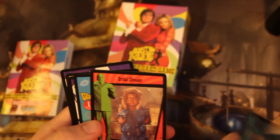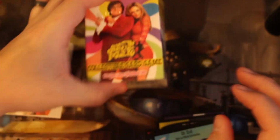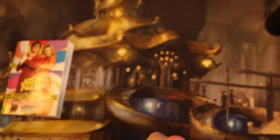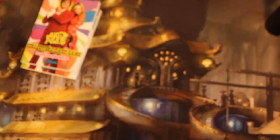Are these dated? Is the box dated? 1999. Freshman year of high school. And the other one should be identical. If you need an extra rule booklet for the Austin Powers CCG, hit me up.